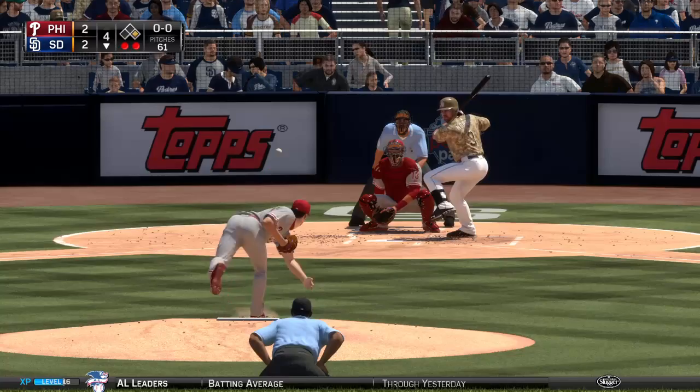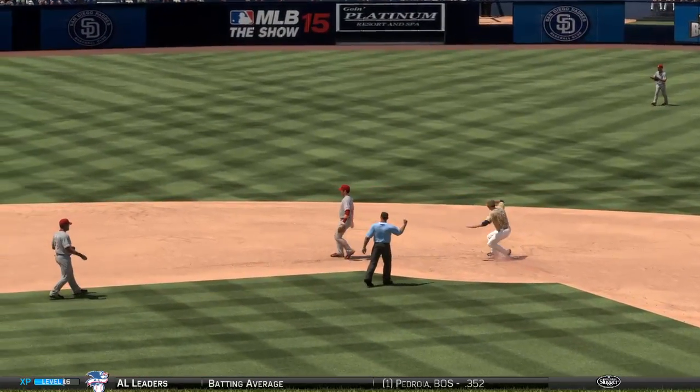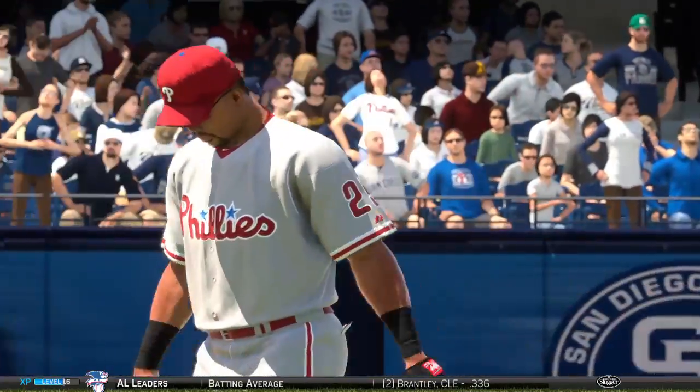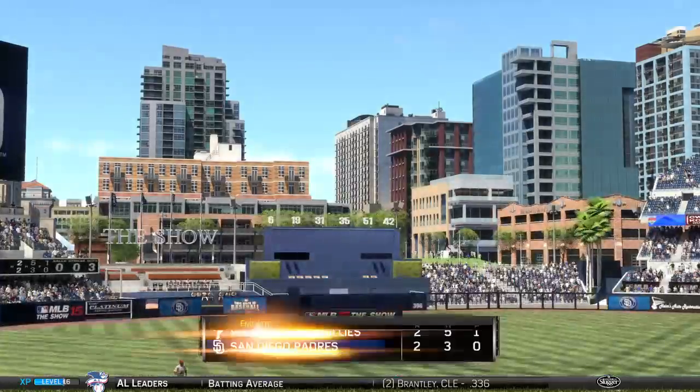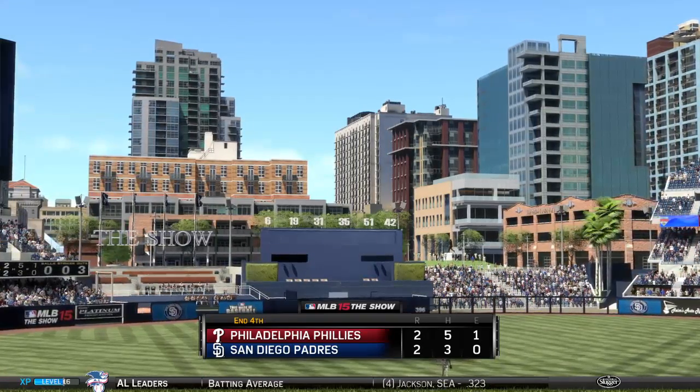Now the first pitch. Swinging, a ball hit on the ground. He'll send it the short way to Utley at second, and that's that. One left for San Diego. Through four, we're deadlocked at two apiece.